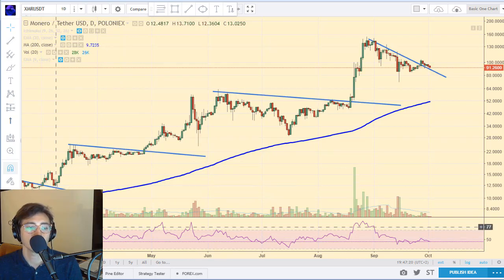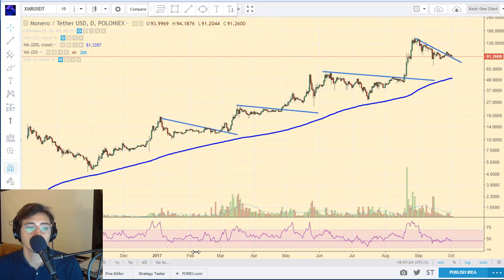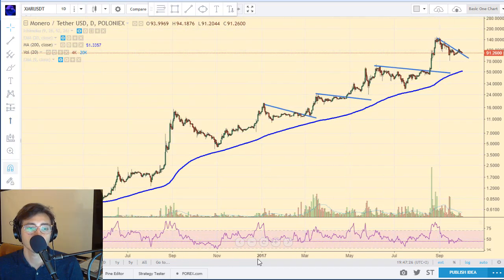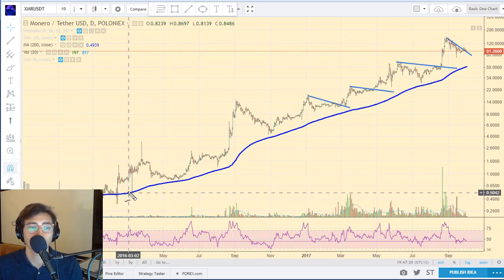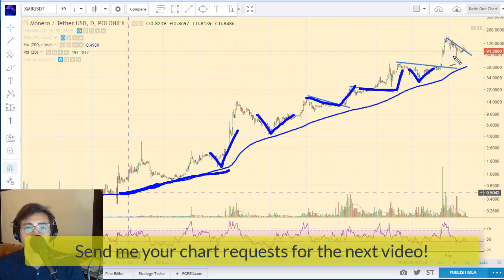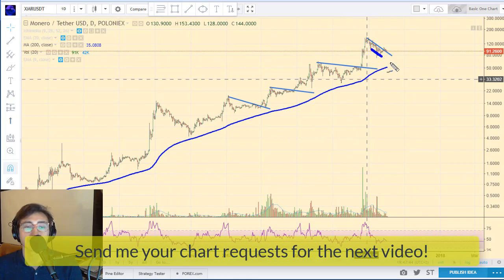And you see every time for the last, I don't know, at least a year. What is that, a year, 2 years? Look at this. It's beautiful. Going back all the way to March 2016, that was the last time we were under the 200-day. Every time we've come down to this 200-day, we've just bounced right back up. And here we are again, coming down to that 200-day, right? So I expect fully another one of those bounces.